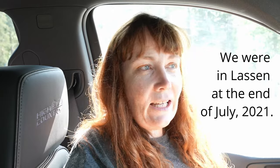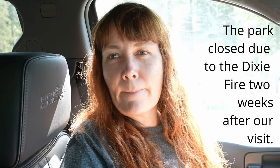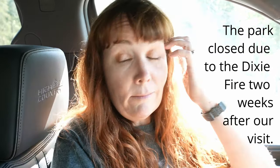Alright, so where are we? Currently, we are at the Hat Lake Overlook, but more generally, we're in Lassen Volcanic National Park today. What's going on with the kitties that has you worried? Well, we're taking a different kind of trip today.